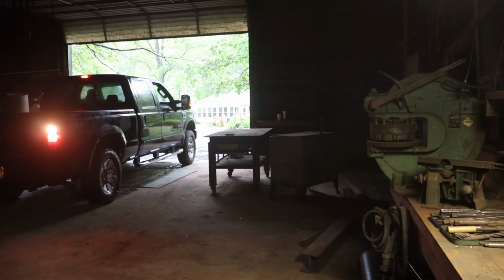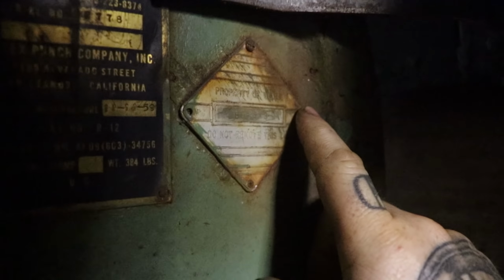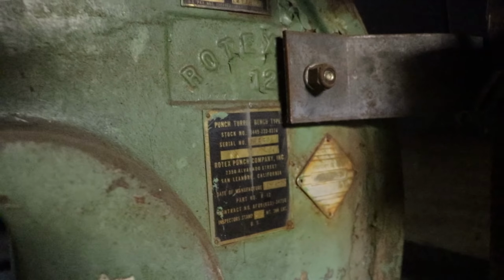It looks like it has a property of tag. Yeah, right here. Do not remove this. Property of USA. Yep, there you go. Got it from the proving ground. Yeah, so it got pulled out. It probably got snuck out of the proving ground. And we're lucky enough we showed up. And there is a chain fall, a motorized one, right here. You got a little handle.